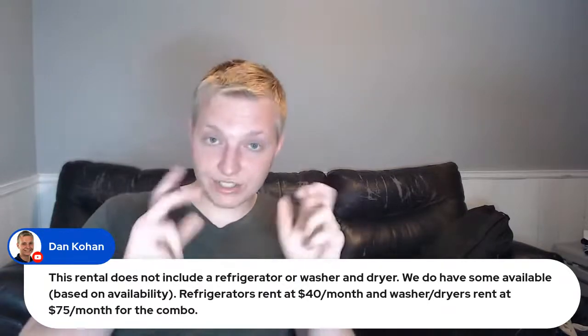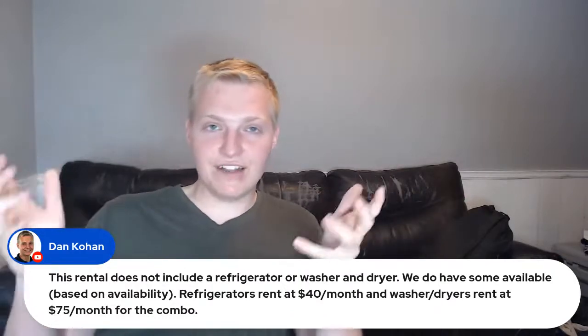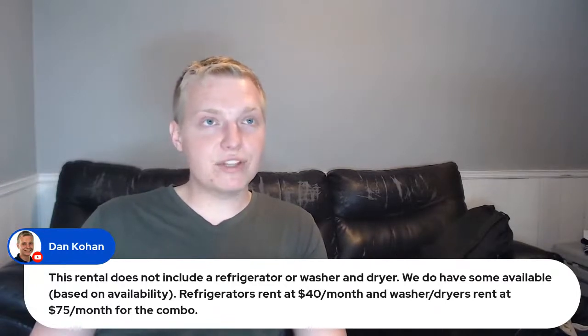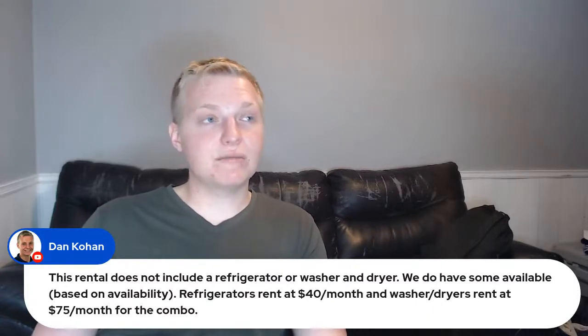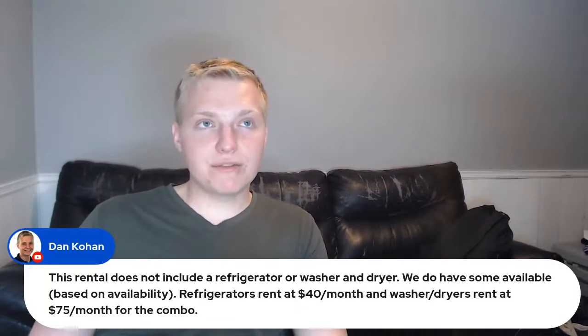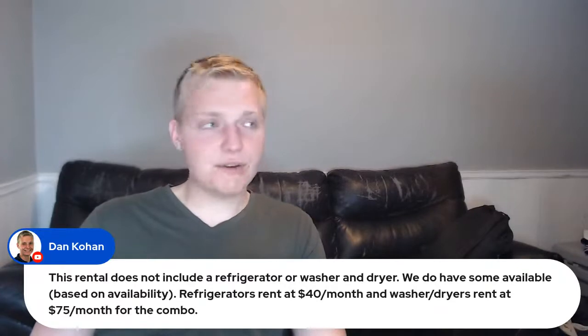So your cash on cash return on that little upsell is crazy. It's over 100% in the first year, and the fridge is going to last years and years. Same with a washer and dryer, $75 a month for the combo. Most people don't want to drop $1,000 on a washer and dryer. They're happy to pay $75 a month. I haven't rented a washer and dryer yet, but I have rented about 3 fridges, so I probably will in the next rental. That's a great way to make money.